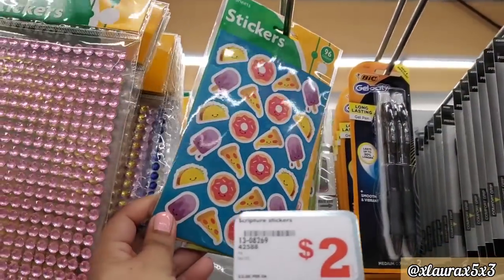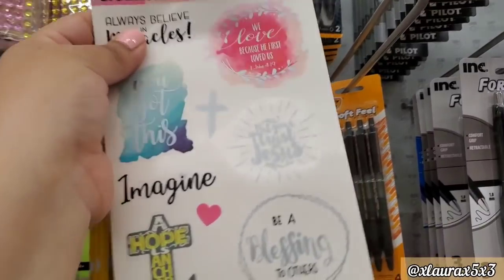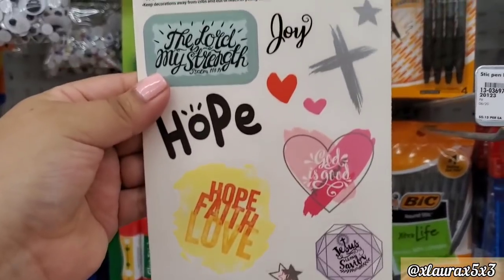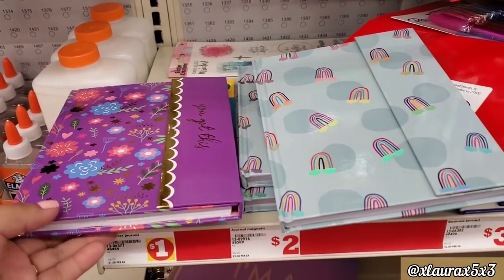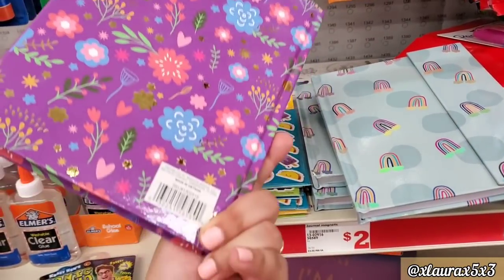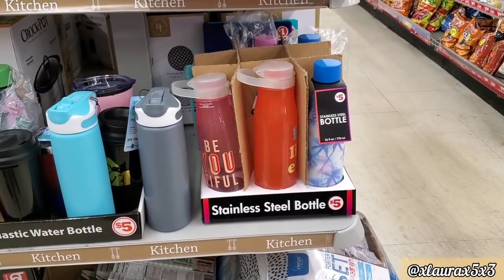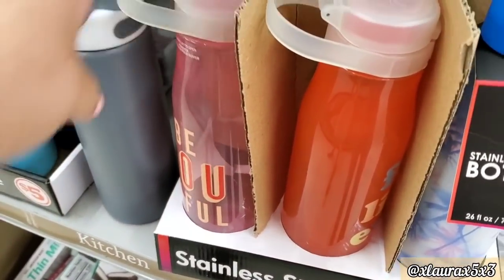They had some fun stickers this time. They are $1. These are priced $2, but it's some religious stickers or decals, and it is double-sided. These are the ones in the back. They had some nice journals. These are $1, $2. This one says, "You got this." The rainbows. Look at this one. And more bottles, guys. Like I said, it's endless. But these were by the brand Zak, which you can find at Walmart or Target.